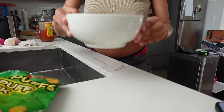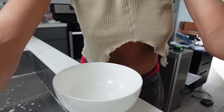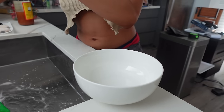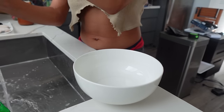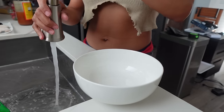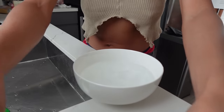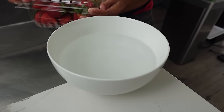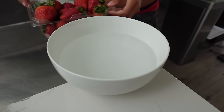So what we're gonna do, give you a first class seat. What you're gonna do is first fill it up with some water. I prefer cold water. I don't really know what the difference is, if it's cold or not cold. Some water. I hope you guys can see. Before you do this, you should put the fruits in, but I don't know why I did it backwards.